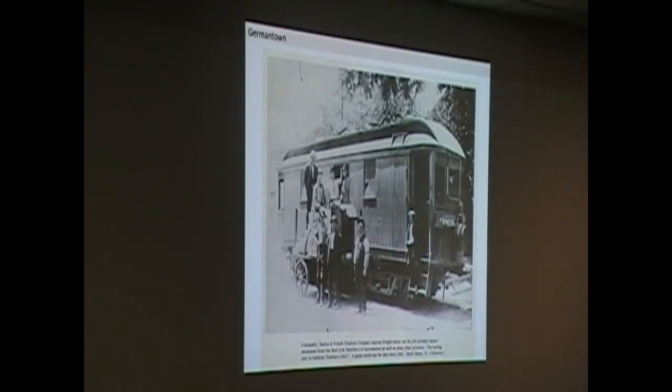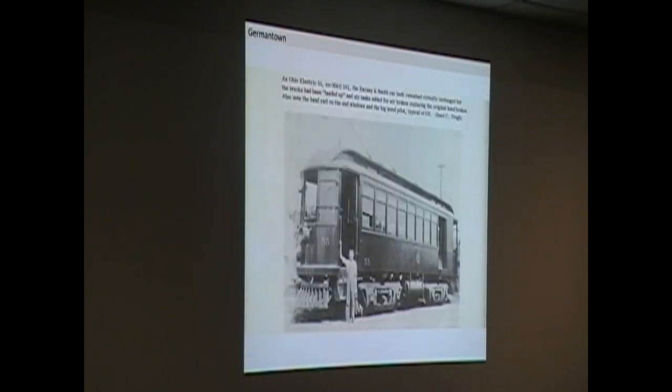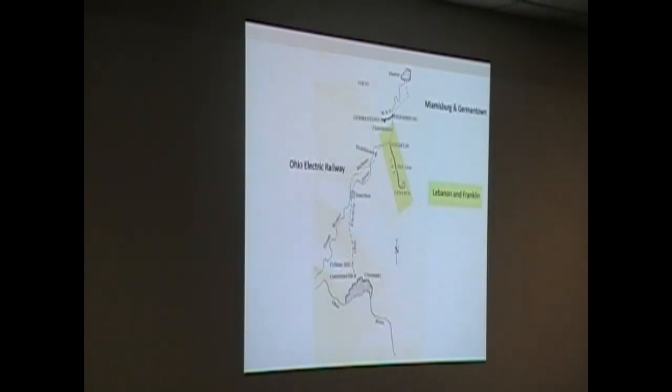Another nice early shot, serving the Mud Lake Distillery there in Germantown. And some more shots of cars there in Germantown. A Barney and Smith car, made in Dayton, a major employer there before National Cash Register kind of eclipsed them.